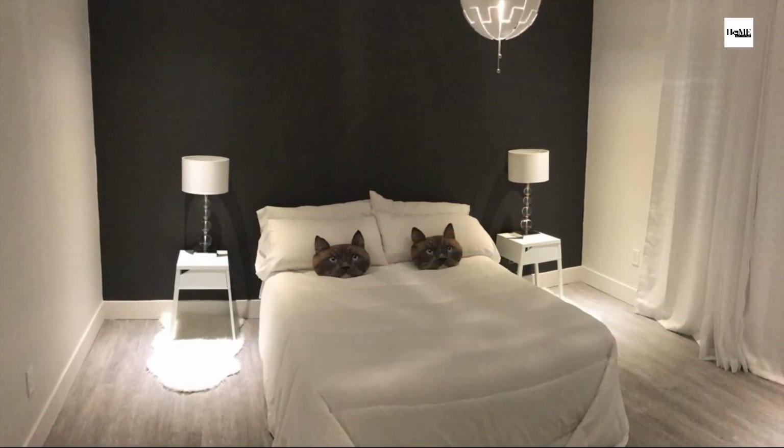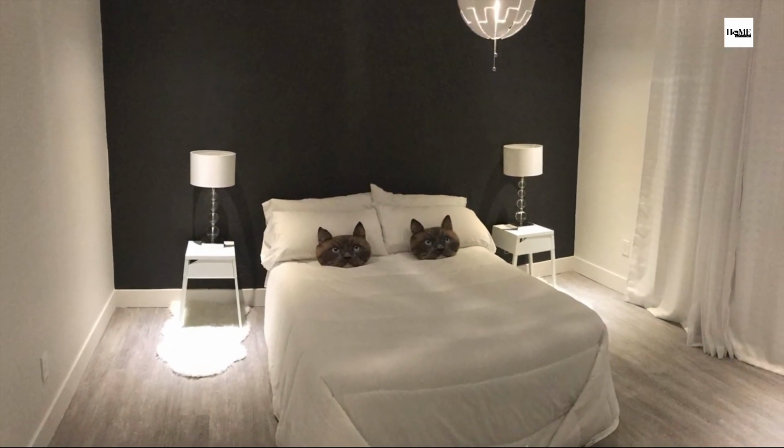Now, let us examine 10 exemplary accent wall decor ideas, each selected for its potential to enhance a variety of interior styles.